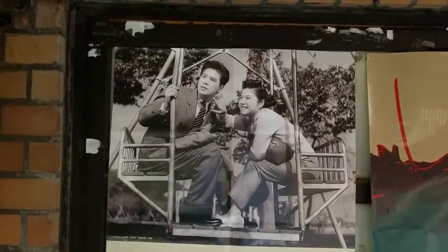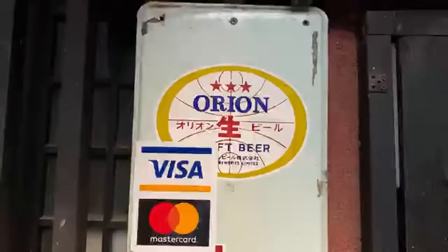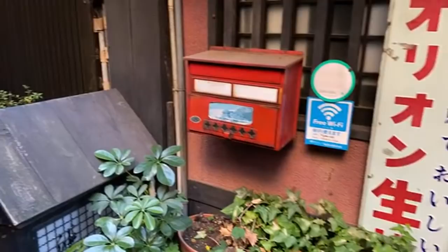And if you look here on the left side, look at that. This is like a throwback of a different era. Do you see? Look at the hairstyles. That's an old calendar cover. But things don't change that much back here. Look, this is Orion beer, which is an old Okinawa beer. This is an old Okinawa beer label. How cool is that? Old post office post box there.